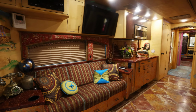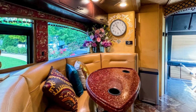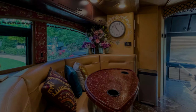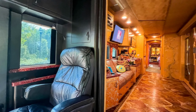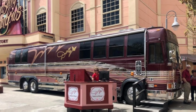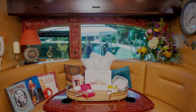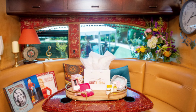And if you want to stay here, get yourself down to Dollywood. Sure, it'll cost you around $10,000 for a 2-night stay, but this does include gift bags and goodies, a full concierge service, a VIP dining experience, and access to amenities at the resort. A portion of this goes to charity, the Dollywood Foundation, and Dolly Parton's Imagination Library. So why not book yourself in for the ultimate country music experience?